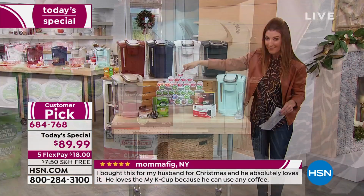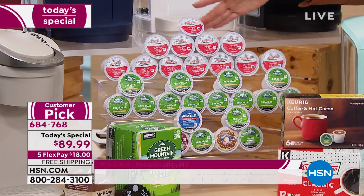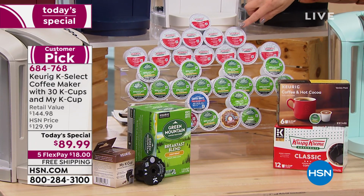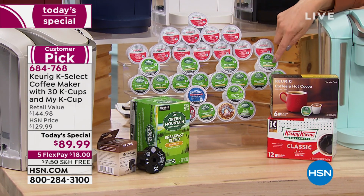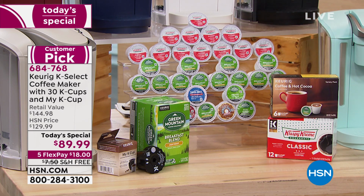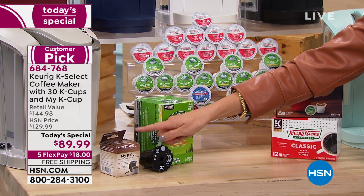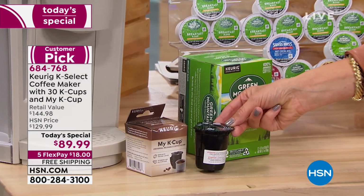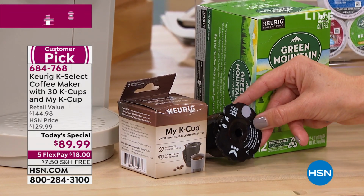Now, for the first time ever, that's 30 cups of coffee, we're gonna include at no extra charge. The very first flavor you see here, that's Krispy Kreme Classic. First time ever we're offering Krispy Kreme Classic and this brand new Today Special. You're also getting 12 of the breakfast blend from Green Mountain. You're getting a nice variety pack of 6. And here's something else you're gonna love. We're including the My K-Cup. That's the most requested accessory from all of our Keurig fans. And that means you can use any coffee you want. Don't you love that? You're gonna get the premium coffee every single time.